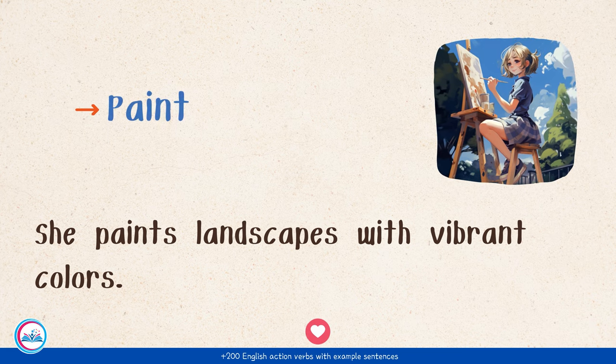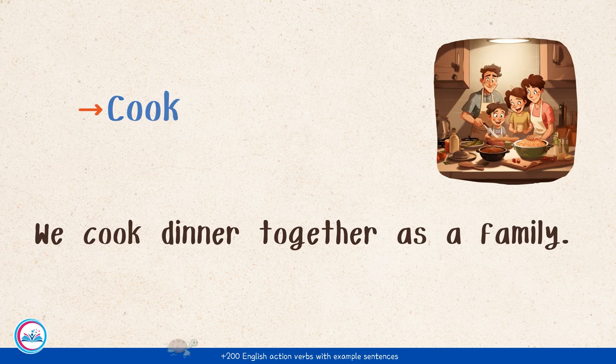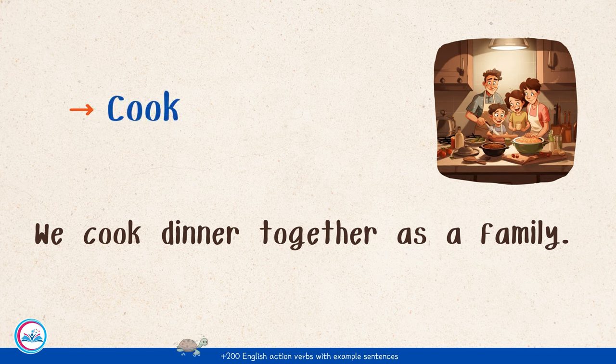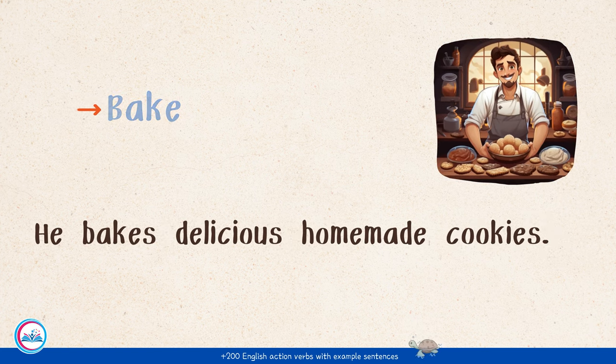Paint. She paints landscapes with vibrant colors. Cook. We cook dinner together as a family. Bake. He bakes delicious homemade cookies.